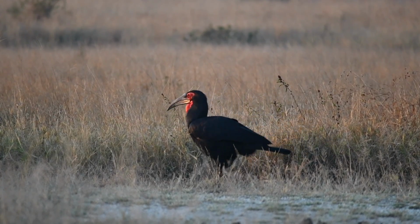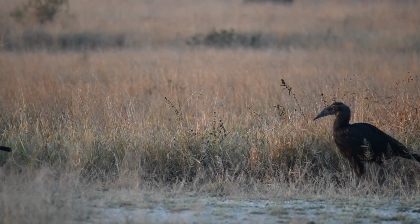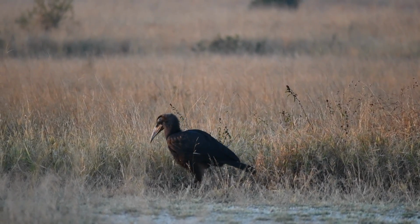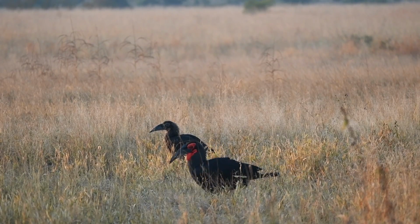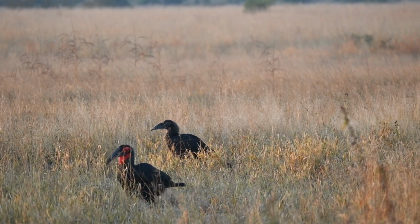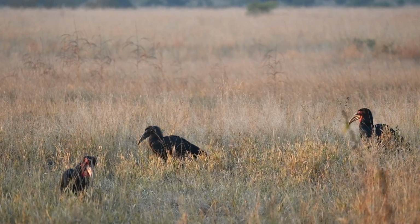Got our resident group of ground hornbills that we often see around Jackal Plains. There's 6 birds in this group in total. That's quite a nice sized group. And there is a youngster. That's the youngster there in the back. No coloration on its face. Starting their early morning foraging.